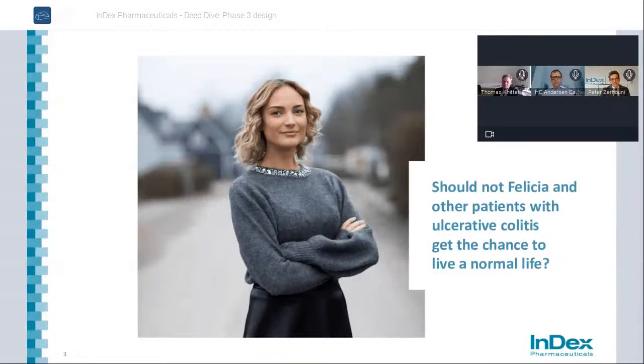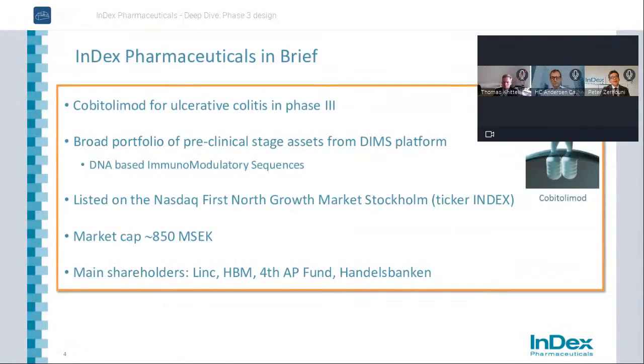InDex is a Swedish biotech company, and we're developing a drug to help patients suffering from ulcerative colitis, like Felicia here in the picture, to live a normal life. We do that by primarily developing our lead drug candidate, cobitolimod, for ulcerative colitis, where we have now started phase 3. And phase 3 is the last stage of development before you can apply for marketing approval for a drug. Apart from cobitolimod, we have a broad portfolio of chemically similar assets, but they're in a much earlier development stage, so the focus will be on cobitolimod in this talk.